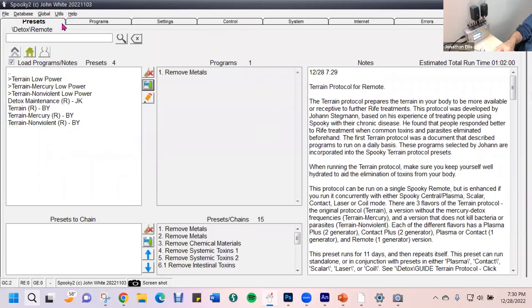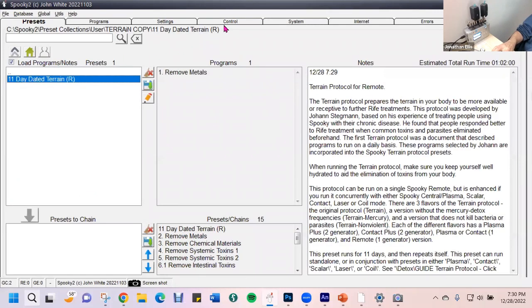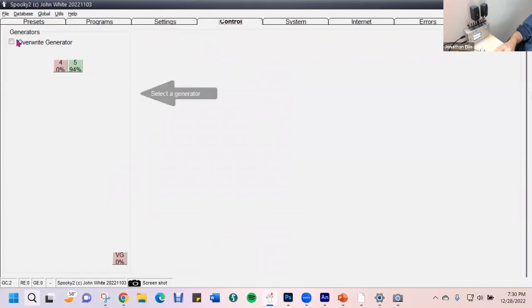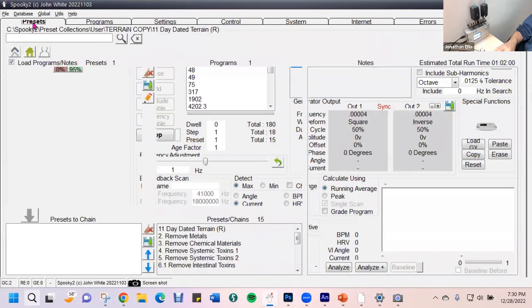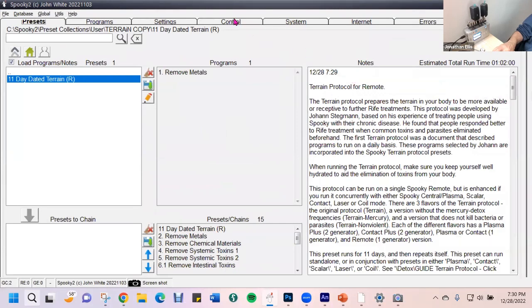However, if I date it like that and save it, and I come over here and get it from here, and I go to control, I can overwrite the generator. That's all I'm doing. And I can see it's now dated. I can always look back at this and see the date, right?